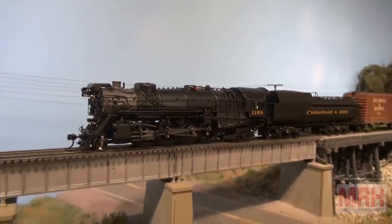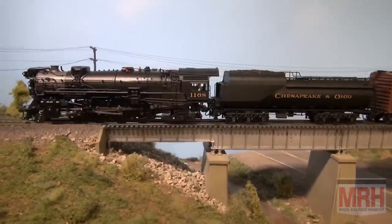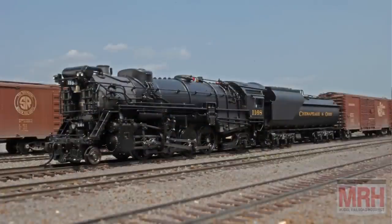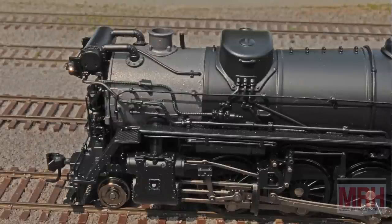Prototypical light operation with separately controlled headlights, number boards, cab lights, factory installed engineers and figures, many separately applied details such as handrails, grab irons, ladders, piping, glass cab, whistle, brass bell, marker, number boards. So many amazing details on this gorgeous, gorgeous K2 locomotive.